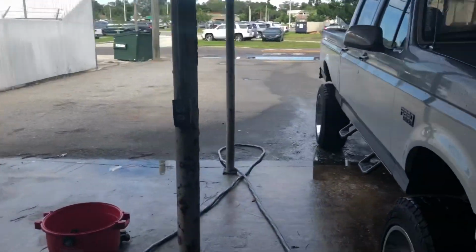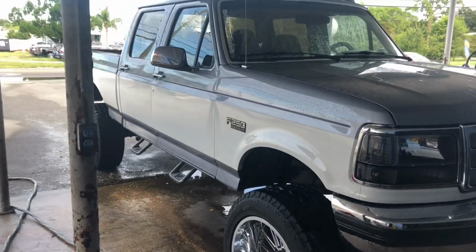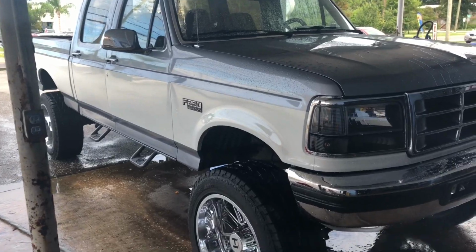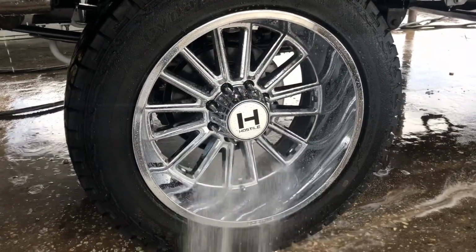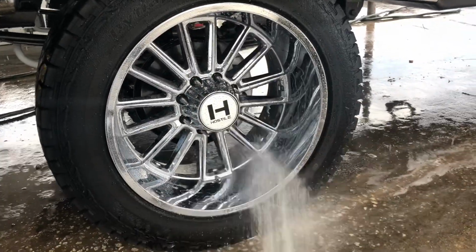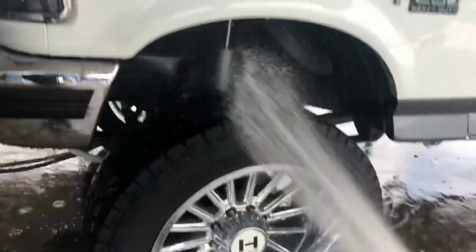Not super cleaned up because it's supposed to rain all weekend too, but at least knock the dirt off it, so when it is finally nice out, she doesn't look so bad. So we'll get to it. Wheels clean, some Hostile wheels. These are 22x12 Predators. If you guys are just checking into the channel, keep them clean.